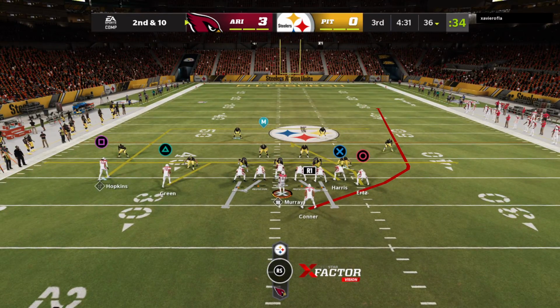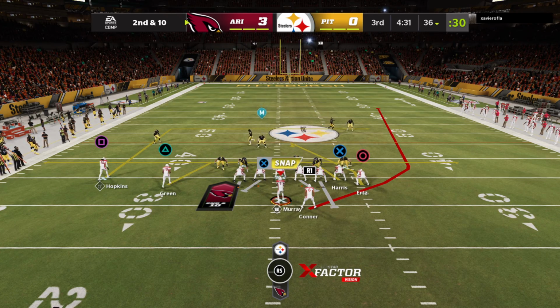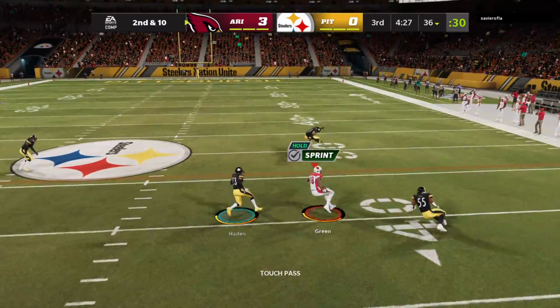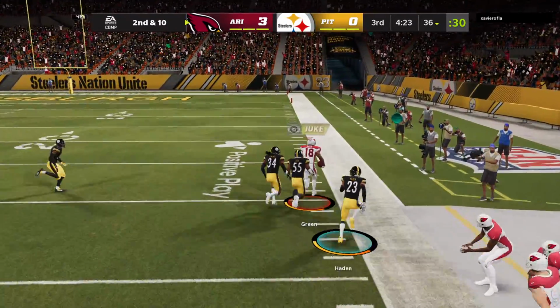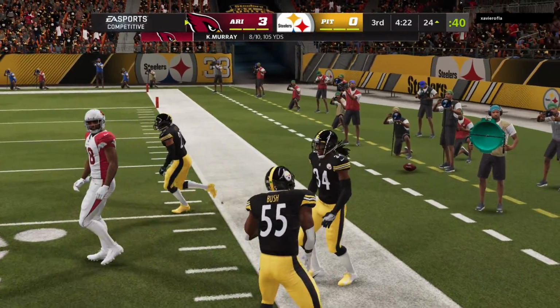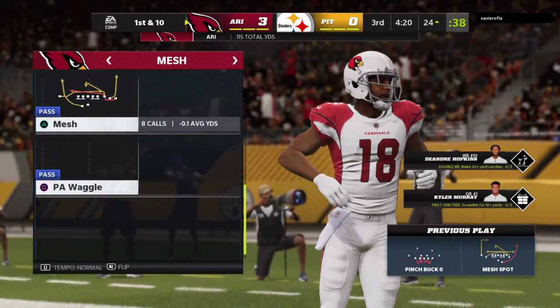An incomplete pass on first down. That leads to a second and 10. Now Murray. And he'll go right back to Green, but this time it's complete. And all the way down to the 24-yard line. A huge play there for Arizona.